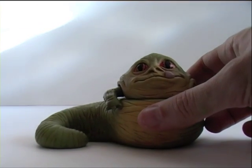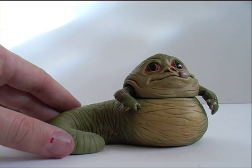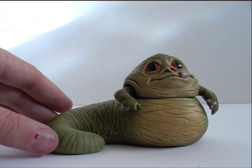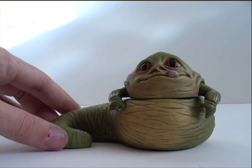And then here, this is the Galactic Heroes Jabba the Hutt. This was available in a set with various other characters. I think Max Rebo, Droopy McCool, Princess Leia, Luke Skywalker and Boba Fett. It's a cute looking little Jabba, isn't it?